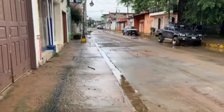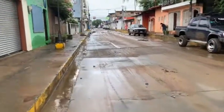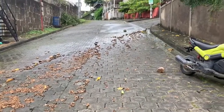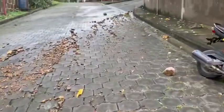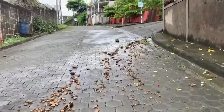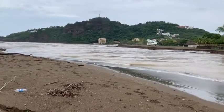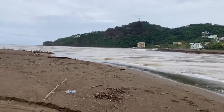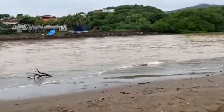Super heavy rains, this street always floods, and look how high the step is from the street up, and there's mud on the sidewalk. So this was completely underwater last night. Any place there's a street coming down, there's lots of rocks, some big rocks that have been washed down. It's incredible. And now I'm down at the river, and look how wide it is right now. It's high tide, so the ocean is actually flowing back into the river.